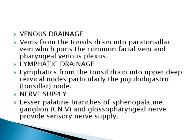Venous drainage, they pass to peritonsillar plexus of veins, which join the common facial vein and pharyngeal venous plexus. Lymphatic drainage, lymphatics from the tonsil drain into upper deep cervical nodes, particularly jugulodigastric lymph nodes. Nerve supply is through the lesser palatine branches of sphenopalatine ganglion and the glossopharyngeal nerve. They provide sensory supply to the tonsils.